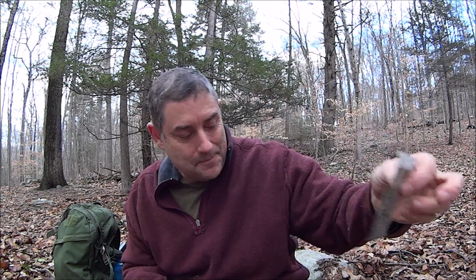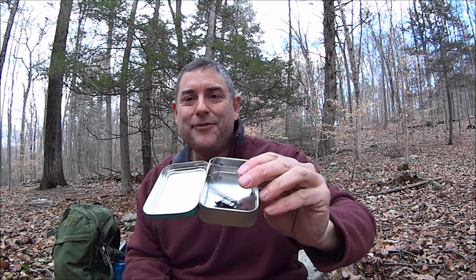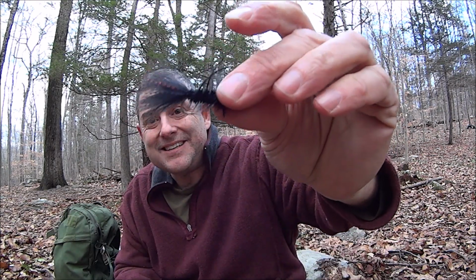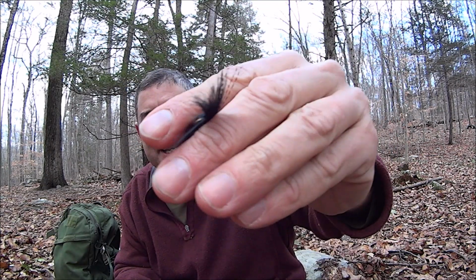Char cloth, occasionally I'll use it. It's fun, you know. We got a big fly. Whoop, let me grab that fly there. Big fly. When the green woolly bugger's not working and I'm not fishing a hatch, sometimes this big fly, the big shiny head, will produce some results. Didn't seem to help me today because I didn't catch anything. I didn't even use it. Maybe I should have tried.